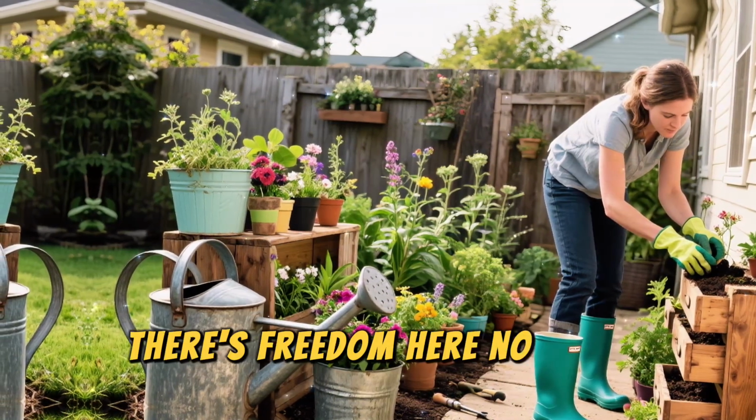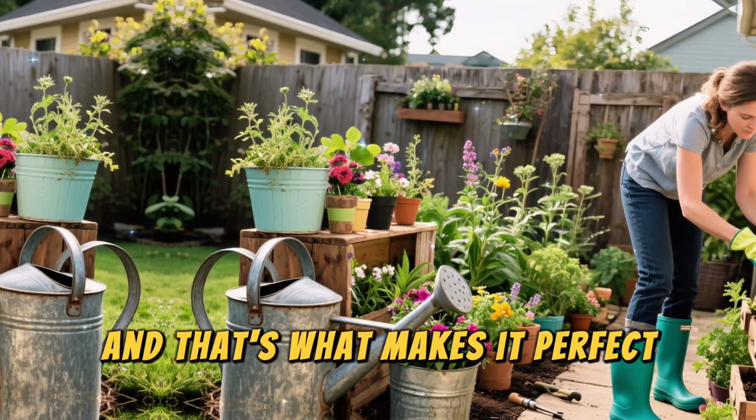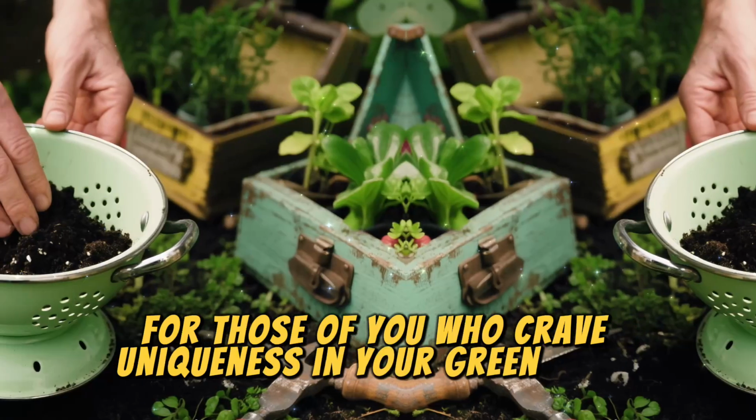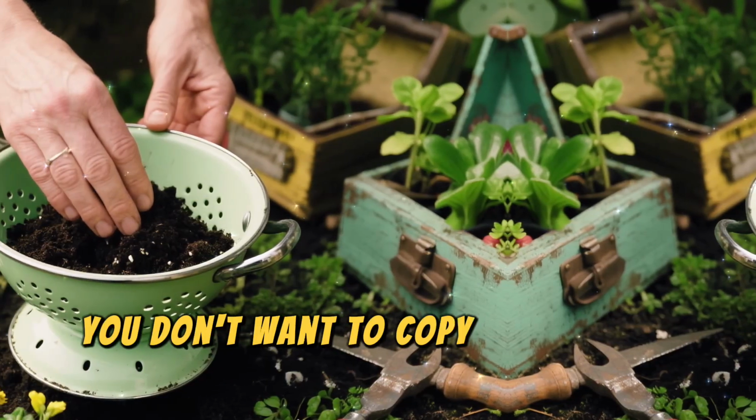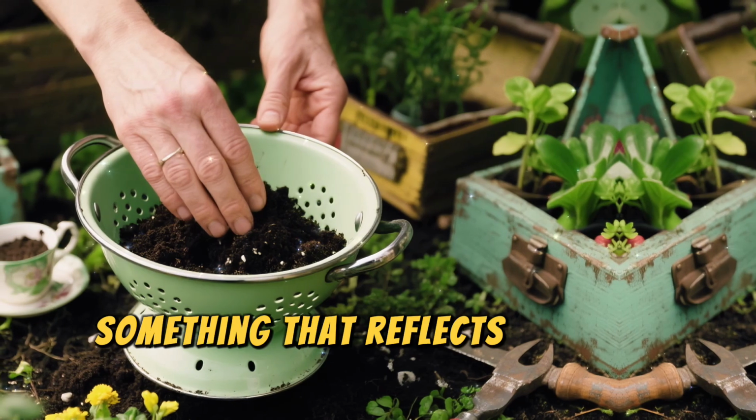There's freedom here, no rules, just creativity and character, and that's what makes it perfect for those of you who crave uniqueness in your green space. You don't want to copy a Pinterest board, you want something no one else has. Something that reflects who you are.